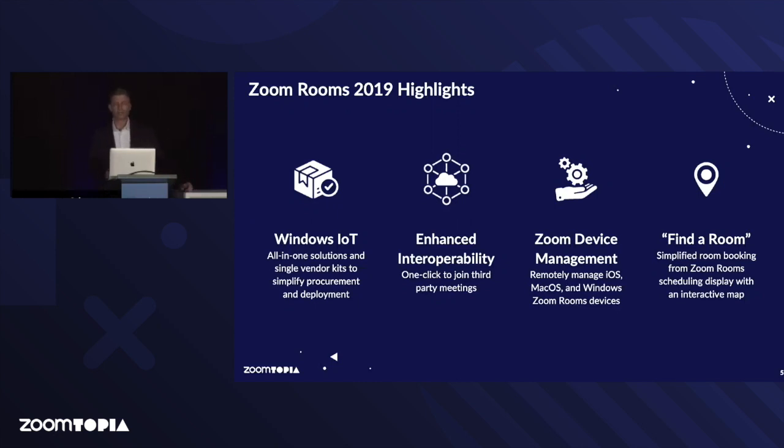From an interoperability perspective, we understand that we need to meet customers where they are, not where we want them to be. We want everybody to be all Zoom all the time, right? But we understand that everybody in the universe doesn't use Zoom. So if you get invited to a third-party meeting, like a WebEx meeting or a GoToMeeting, then you can use the Zoom room equipment to join that meeting with a single click. So we parse the meeting invitation and allow people to get that single-click experience, even if it's not a Zoom meeting.